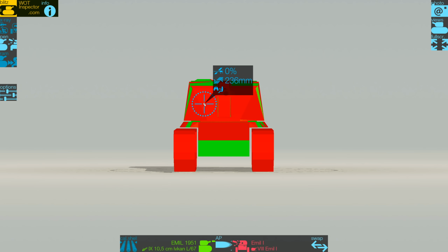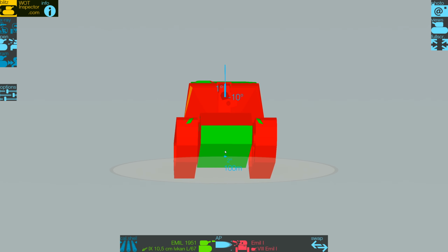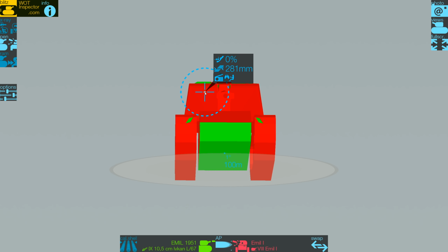It's 236 on flat ground, and if you're using fully hull down, it is impressively thick at 281 millimeters. That means that pretty much against any Tier 8 mediums, apart from like a 34-3, because that thing is crazy, you're able to get bounces everywhere on the turret, which is incredibly impressive. It's very strong. Even against some Tier 9 mediums and heavy tanks, you're able to shrug off their armor.